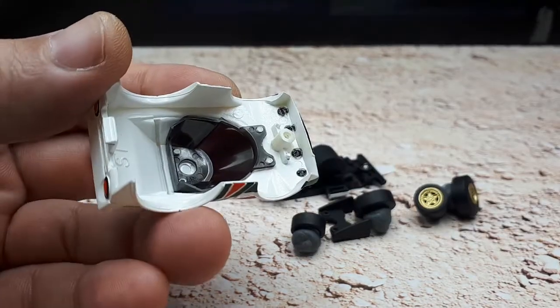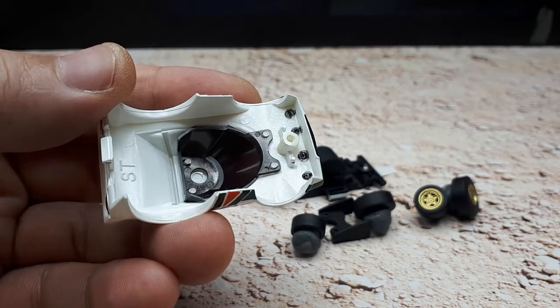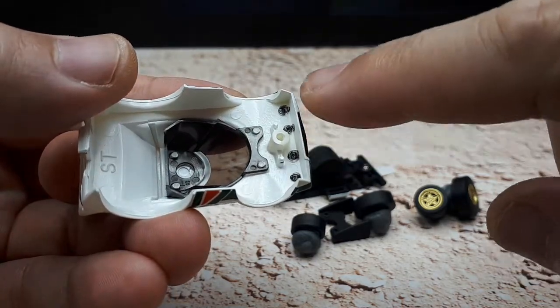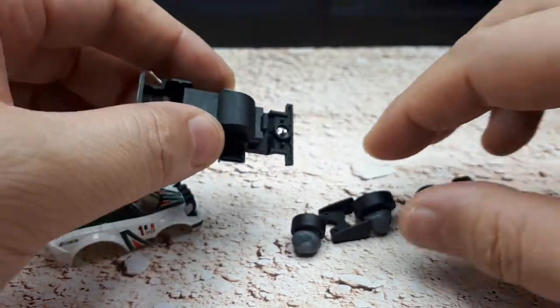So I'll just show you guys the construction of this. I find model making interesting, how they're made. So the canopy is just pressed in on those pins, and then the fog lights are pressed on those pins. It's the bottom part that's interesting for me.